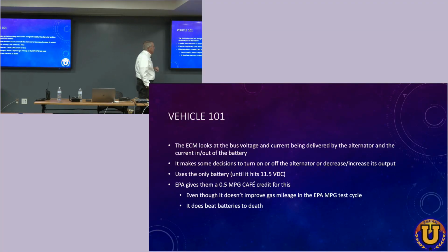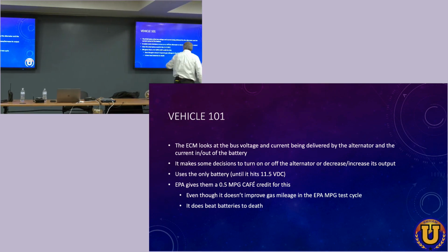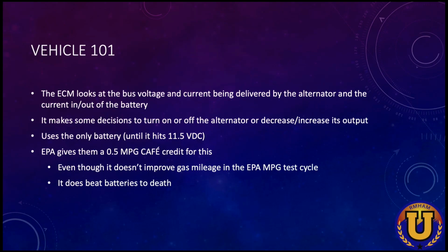So the ECM looks at the bus voltage and current being delivered by the alternator and the current in and out of the battery. It makes some decisions to turn on and off the alternator or decrease or increase its output. Sometimes it just turns the alternator off and waits until you hit, wait for it, 11.5 volts. The EPA gives automobile manufacturers a 0.5 mile per gallon CAFE bump for doing this, even though it doesn't improve gas mileage in the EPA MPG test cycle. It does sell a lot of batteries. So we got rid of the lead and gas.